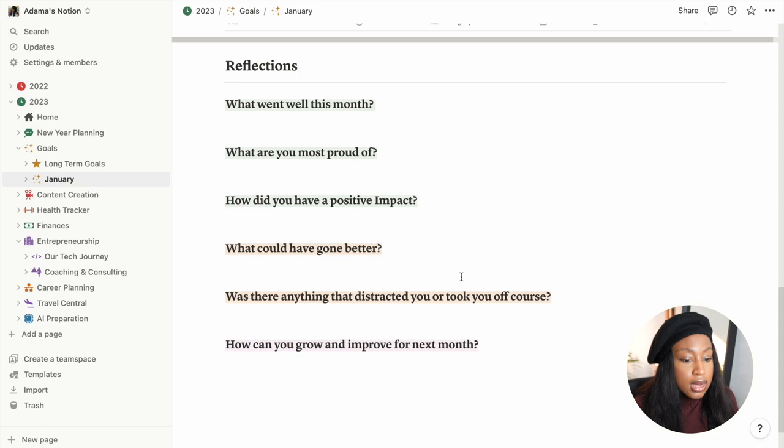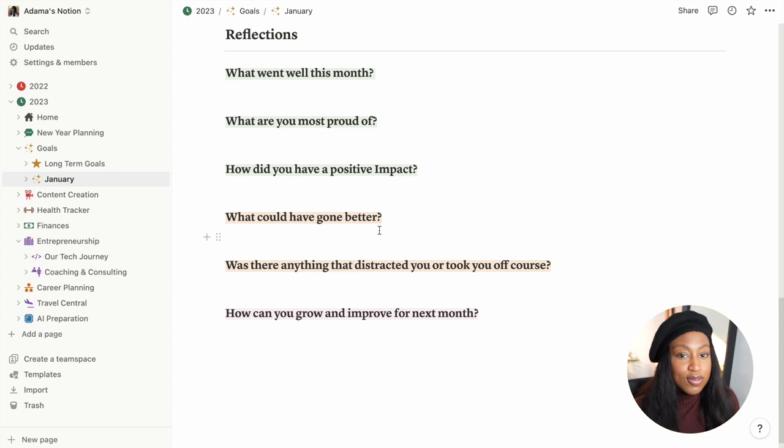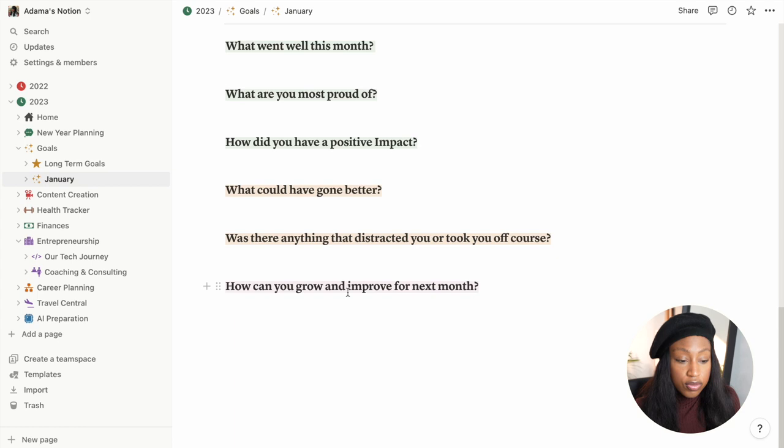This is my space at the end of every month to ask these questions: what went well? What are you most proud of? How did you have a positive impact? Again, stemming in part from my podcast, I was talking about needing to spend time reflecting on what has gone well and what you've done well. But also what could have gone better, because the likelihood is nothing goes perfectly. And what took you off your course? And then how can you use all this to grow into the next month?